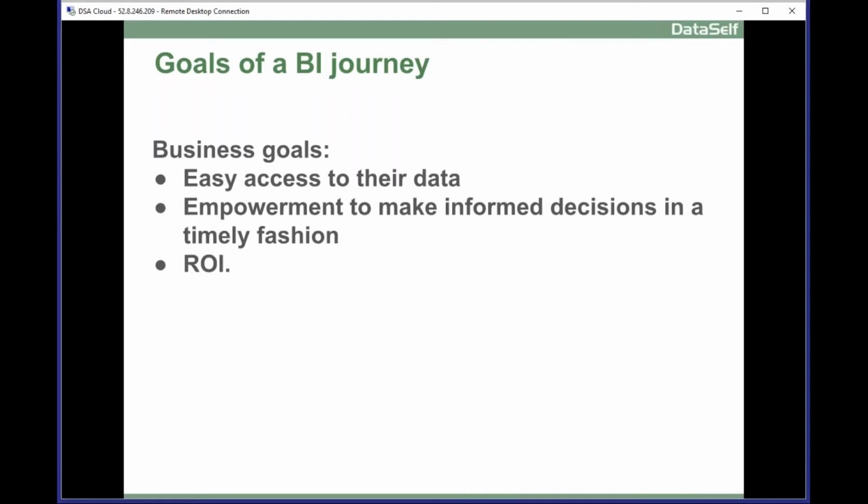At the end of the day, decision makers want ROI. They have a certain amount of money to invest, but most importantly, they need value from it. And every business has a different budget and different pain points. So the ROI can vary significantly from company to company, but ROI at the end of the day is very critical.